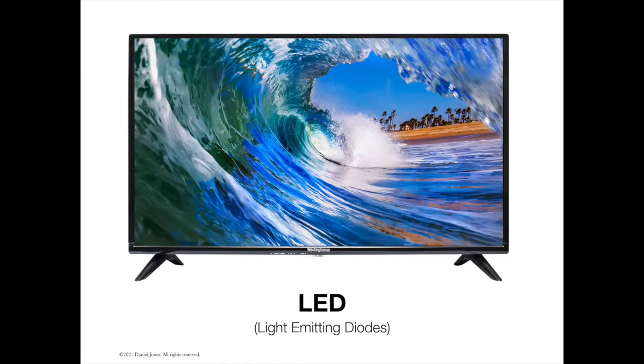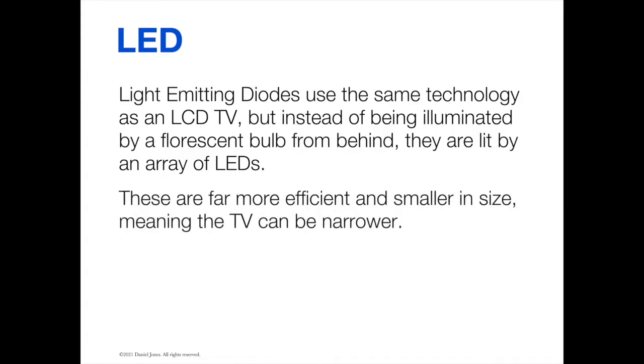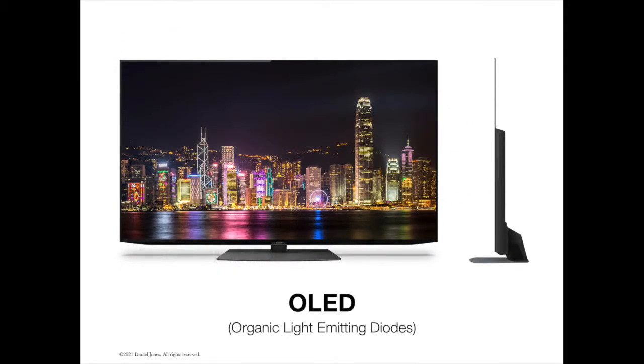LED TVs, light-emitting diodes, are a type of LCD TV. They use the same technology as LCD TVs, but instead of being illuminated by a fluorescent bulb from behind, they are lit by an array of LEDs. These are far more efficient and smaller in size, meaning the TV can be narrower. So, an LED is a type of LCD. I know that's confusing. So let's confuse things a little bit more.